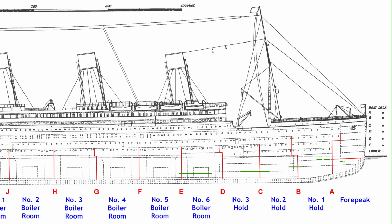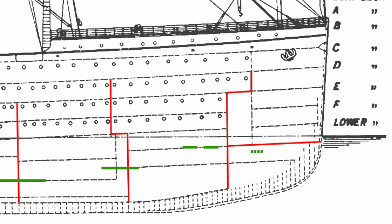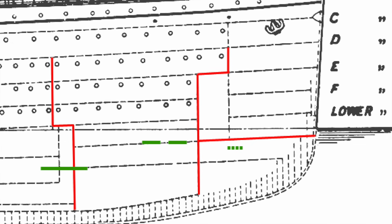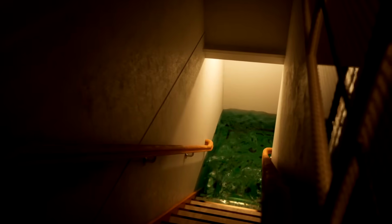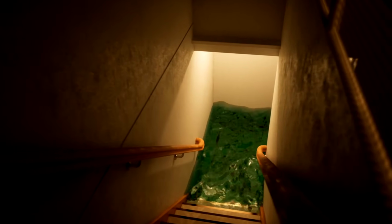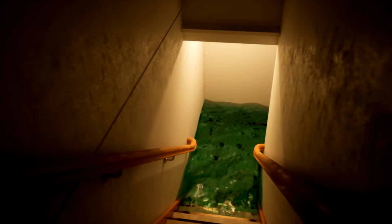Or did they? You see, guys, while it is true that the Titanic's first 6 watertight compartments were breached by the iceberg, for some weird reason, the Titanic's first watertight compartment, the one located at the very front of the ship, well, this compartment wasn't really flooding. Some water did get into the compartment, sure, but throughout the early stages of the sinking, this compartment remained mostly completely dry, despite the fact that the compartments behind it were rapidly filling with water.